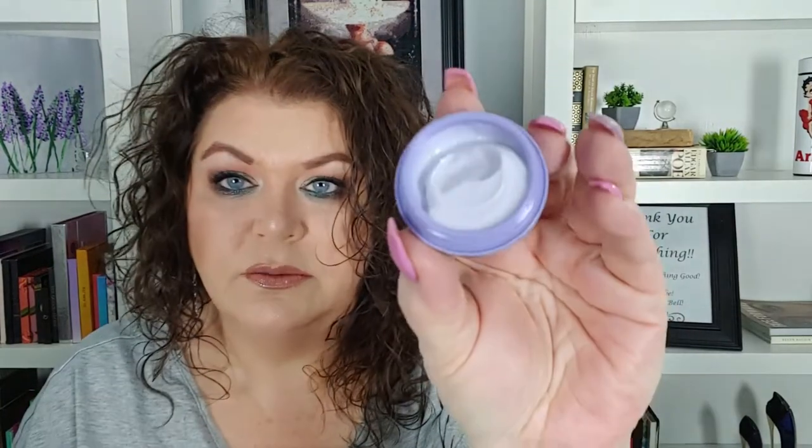Oh, it smells like lavender. This is a little thicker. I think it was called like water gel. I think I got it in either Ipsy regular glam bag or Birchbox back when I used to get those. And then this is the Rice Mask Soft Cream Cleanser. So I'm really looking forward to using both of these.